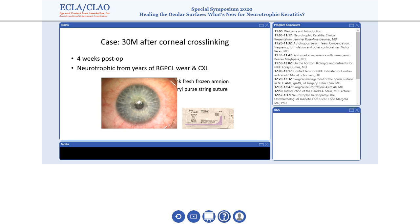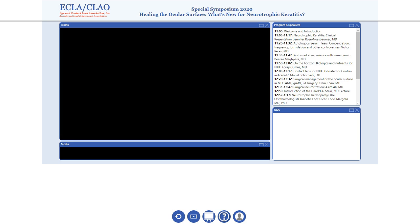In Toronto, I'm most used to using fresh frozen amnion that's prepared by the eye bank. The 9-0 Vicryl suture is really excellent for suturing a nice purse string securing suture, and that keeps the amnion from moving. The fresh frozen is a bit thicker and heavier, so I found that glue alone doesn't hold it as sturdily. And I apologize for some of the formatting issues as the talk was transitioned onto this platform. It looks a little bit different.